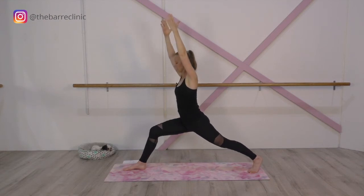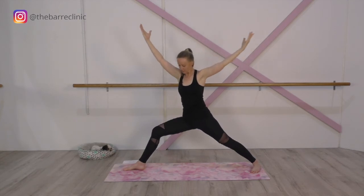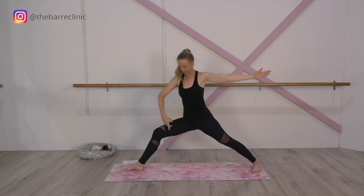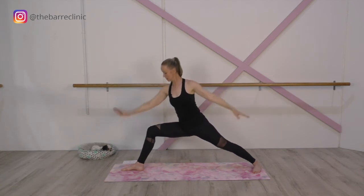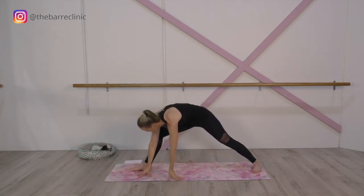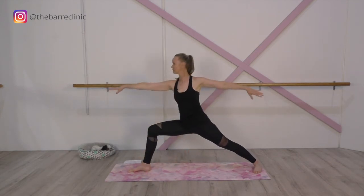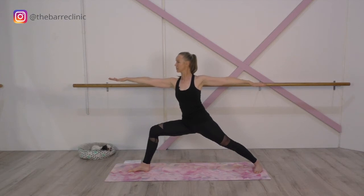Allow the back heel to drop down, so the back foot is rotated about 45 degrees. Check your front heel is lined up with the inner arch of the back foot, and then lower down to Virabhadrasana 2, Warrior 2. For me, I just need to take a tiny adjustment, move my front leg in slightly so the knee is right over top of the ankle. 3 big breaths here.